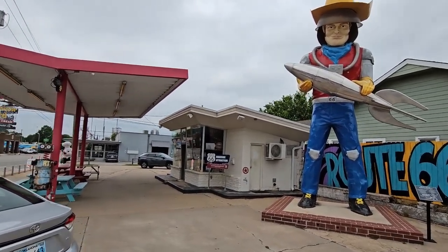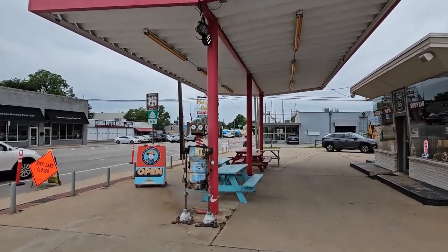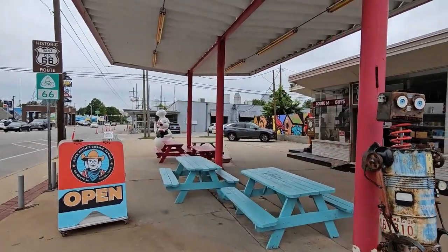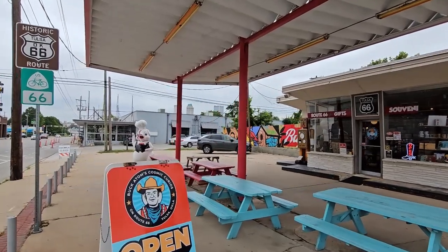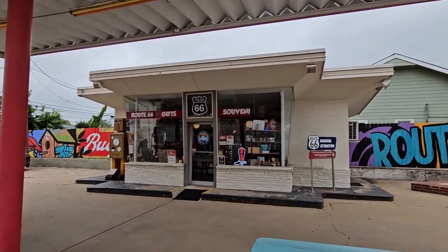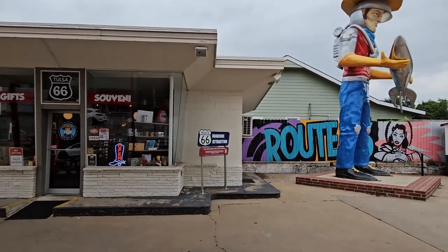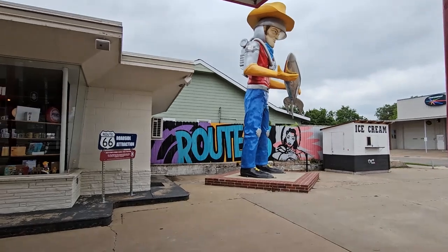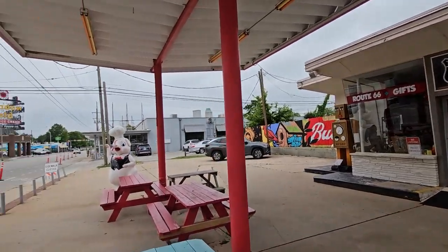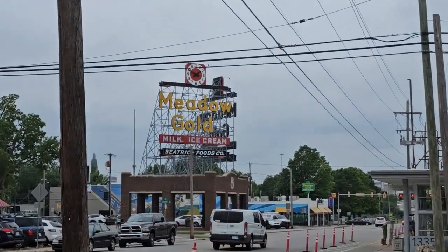So this is a really cool little gas station. This was an active 1950s Phillips gas station along Route 66, and it is a historical landmark along the route, and definitely a place to stop. It does have a gift shop, and it is open, so you can go in there and check things out. As you can see, it is an official roadside attraction for Route 66. So very cool, very exciting. Also, if you come to this gas station, just to your left, you're going to see the famous metal gold sign.